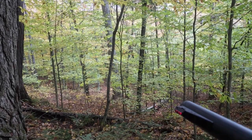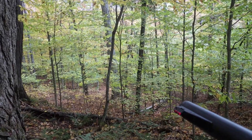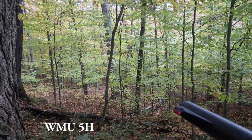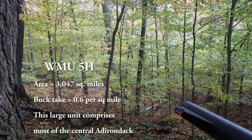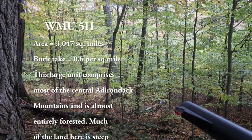They're coming up as I'm going down. What are the chances? I think up here they're pretty slim. I'm going to have to look up what the deer density per acre is in the Adirondacks.